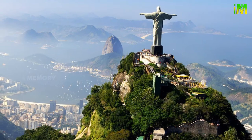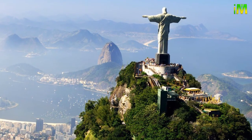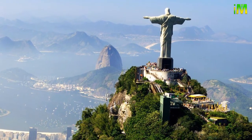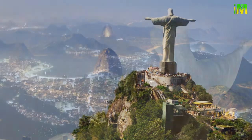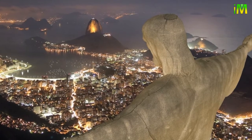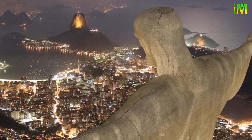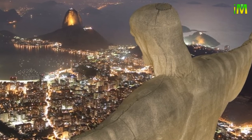Christ the Redeemer is an Art Deco statue of Jesus Christ in Rio de Janeiro, Brazil, created by French sculptor Paul Landowski and built by Brazilian engineer Heitor da Silva Costa, in collaboration with French engineer Albert Cucu. Romanian sculptor Gheorghe Leonida fashioned the face.